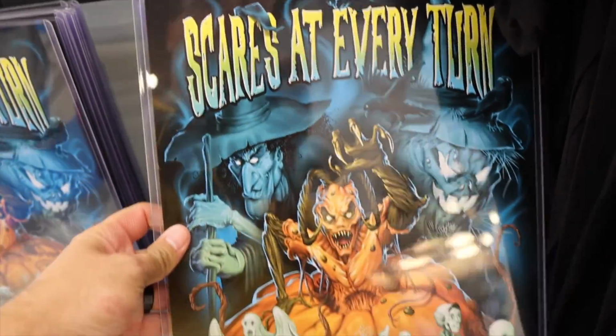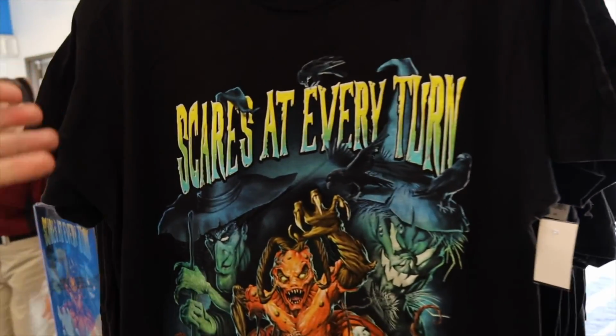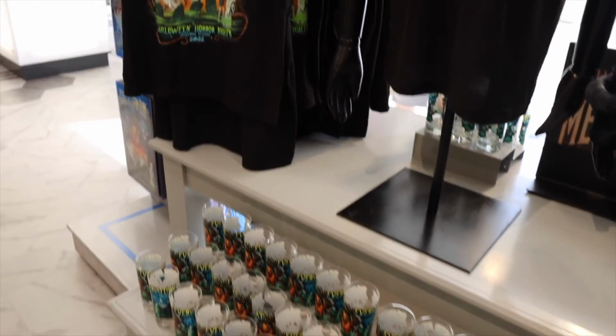Scares at every turn. Here's a better look at the back of that sweatshirt. But yeah, the weekend will have his merchandise, but I'm assuming closer to the event or on the event date. But yeah, the new merch has arrived.